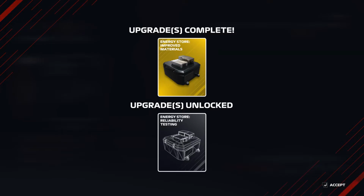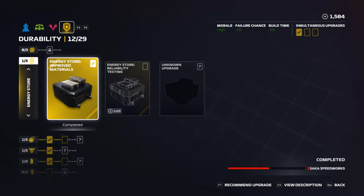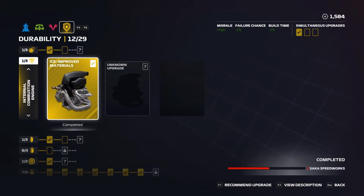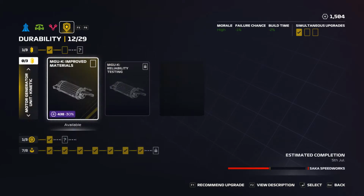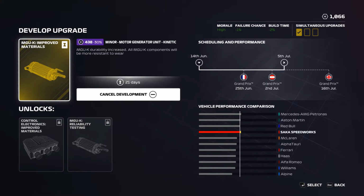When it comes to reliability, we got the improved materials for our energy store, so now we can do reliability testing. And looks like we don't. I mean, that's a pretty expensive thing for the gearbox reliability. The MGU-H, possibly. There we go. Improved materials for our MGU-K. That will allow us to research that, a 29% failure chance, which will be done around July 5th.